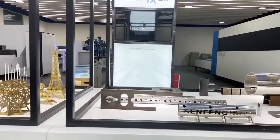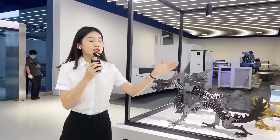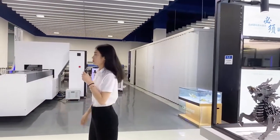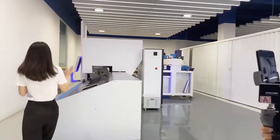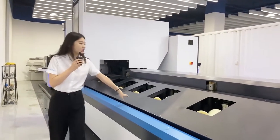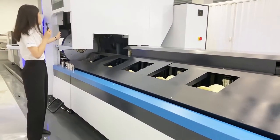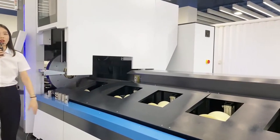As you can see, the materials it can cut are stainless steel, carbon steel, aluminum, copper, and seamless steel. And this machine can be equipped with 1 kilowatt to 4 kilowatt, according to your cutting requirements. This part is unloading. When the tube cutting is finished, this part will unload the finished tube.